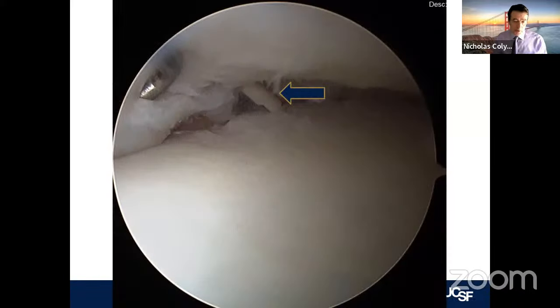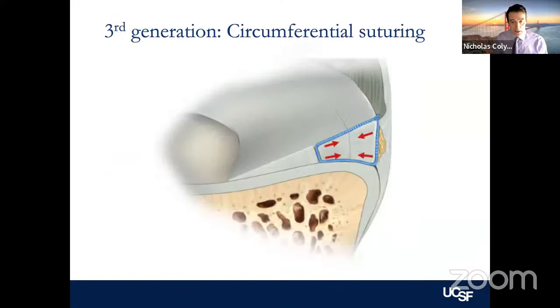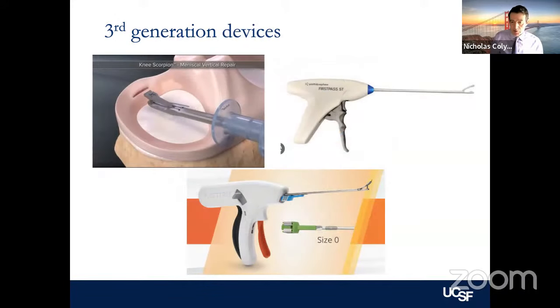And also, if this device fails, you have a hard plastic piece that's now floating around your joint, damaging the cartilage. So these are big concerns, including the concern that we had about the neurovascular structure that I showed you before. So in order to try and circumvent some of these problems, circumferential suturing has been around for about 10 years using multiple different types of devices.